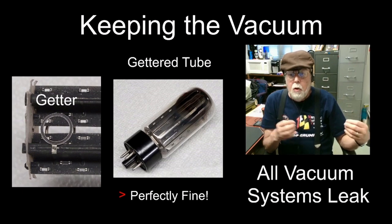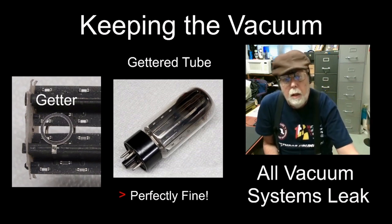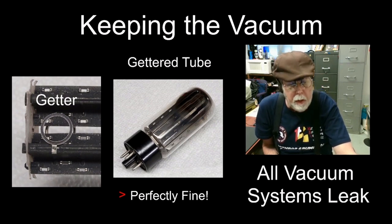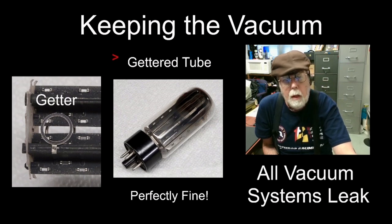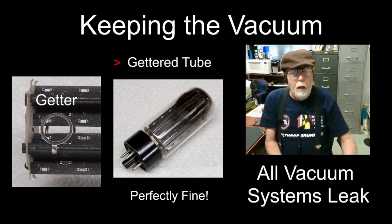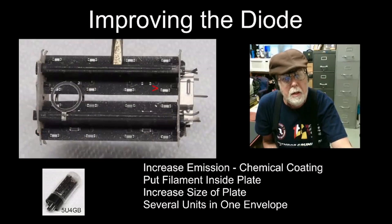And so you have to have a method of maintaining the vacuum inside the tube. Now there are various ways of doing it, but for the smaller tubes, which are called receiving tubes, and the smaller transmitting tubes, this is called gettering the tube, getting the air out of the tube and keeping it out of the tube. And what's done, for instance, in this 5U4 is when they build the tube, they put this little circular tray here. And if I go back to here, you can see that little tray right there.